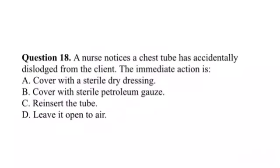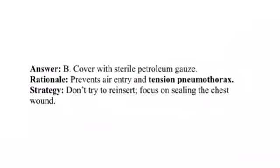Question 18. A nurse notices a chest tube has accidentally dislodged from the client. The immediate action is: A. Cover with a sterile dry dressing. B. Cover with sterile petroleum gauze. C. Reinsert the tube. D. Leave it open to air. Answer: B. Cover with sterile petroleum gauze. Rationale: prevents air entry and tension pneumothorax. Strategy: don't try to reinsert, focus on sealing the chest wound.